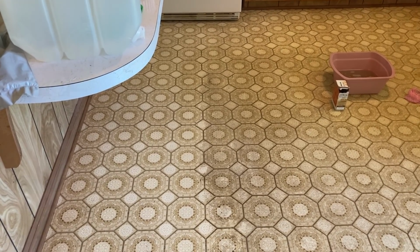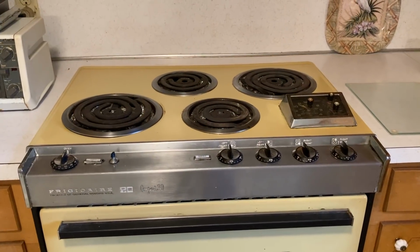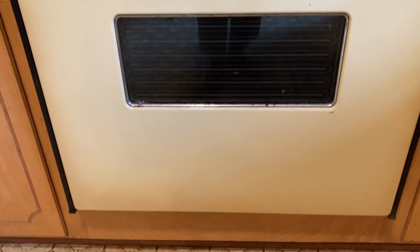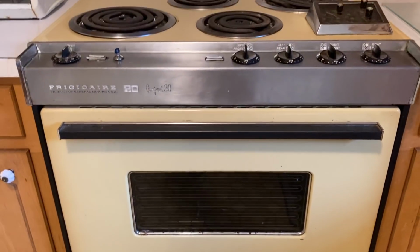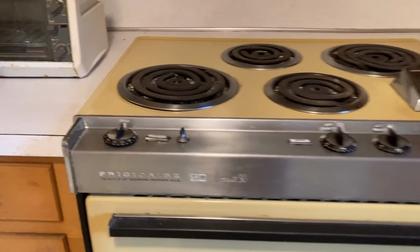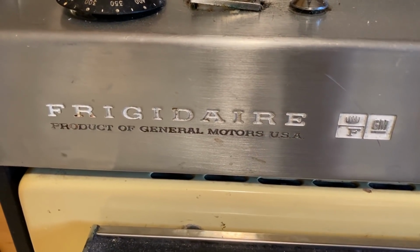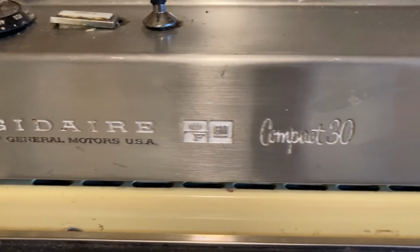Look at that. Whoa. Now, are you ready for our super saving $1,500 we still have in our pockets because we didn't impulse buy? Here it is. Our next project is the stove. It is a drop-in stove, which means it doesn't have legs. They were super popular in the 70s. And I'm going to show you what it says here. It says Frigidaire, product of General Motors.